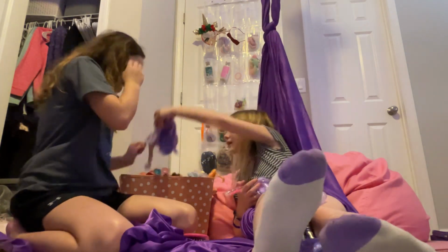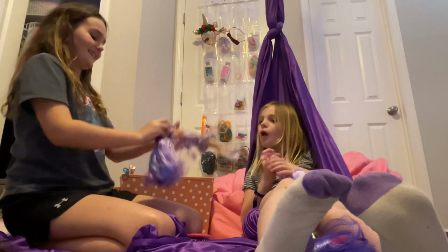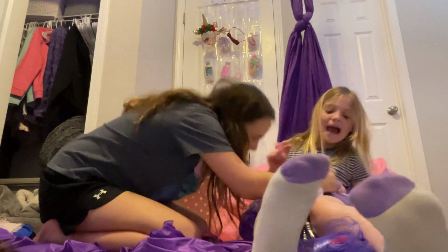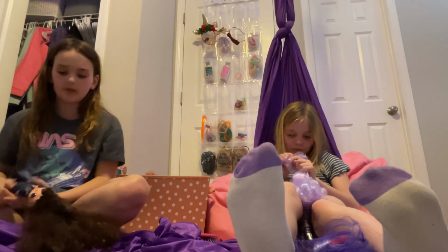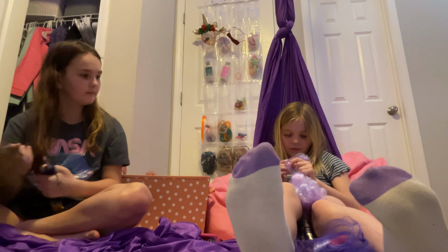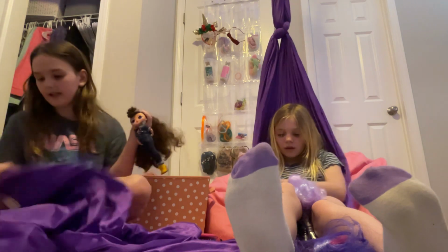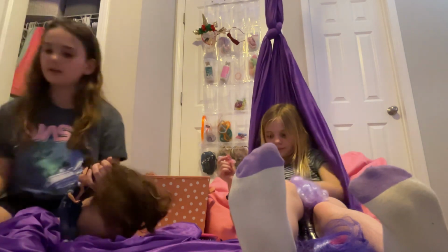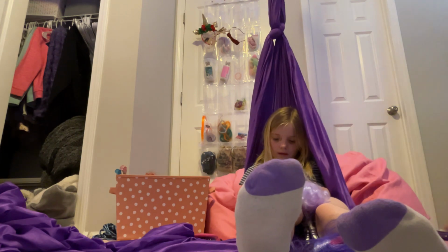Wait, why'd you throw it off? I have to do her hair again now. Sabotage! No! Maddie! Yikers. I don't have a hair tie for this doll. Well, I do, but I lost it just now because it's a clear one. That's crazy. I'm probably sitting on it. Don't mind me.